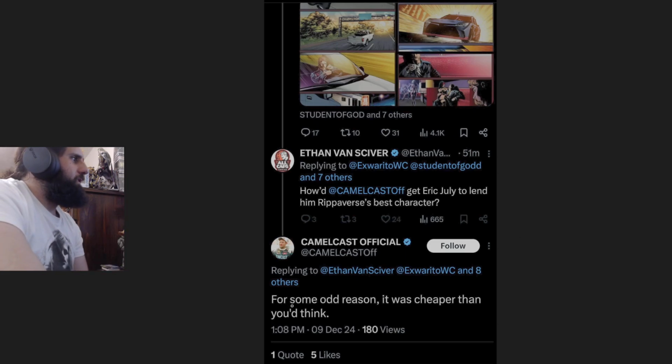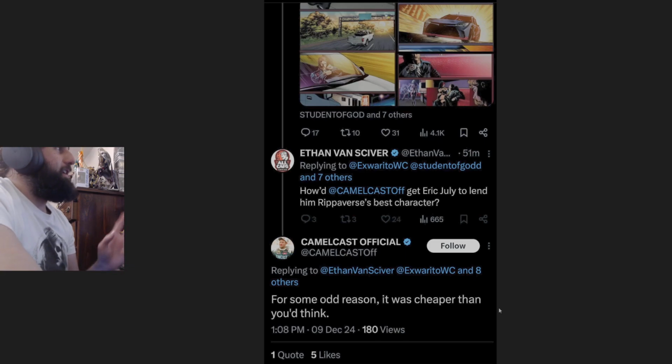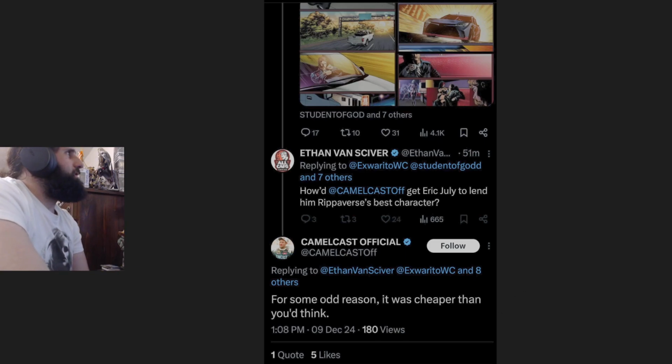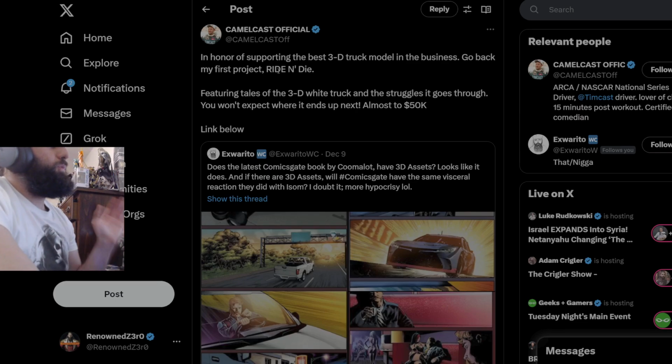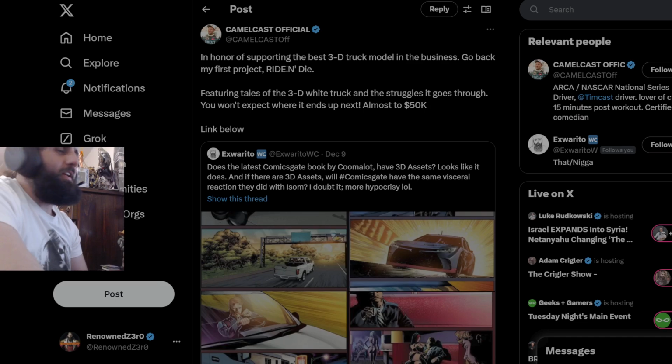And, of course, Camelot responds, for some odd reason, it was cheaper than you think. Honestly, I think this is a joke talking about the character, supposedly, that he's being lent. But there are other people that say he's talking about how the fact that 3D assets are easier to use to make the book quicker. Now, going over to, of course, Camelot doubling down on this, telling everyone flat out, he's using 3D assets. Because, of course, when someone on new CG uses 3D assets, it's always a good thing to them.